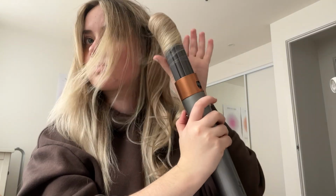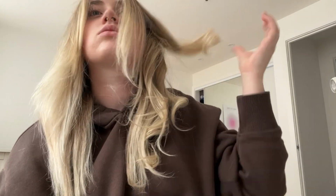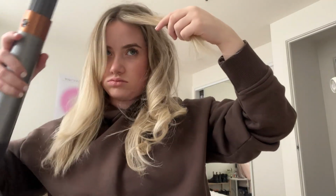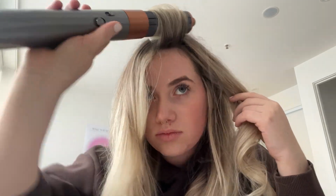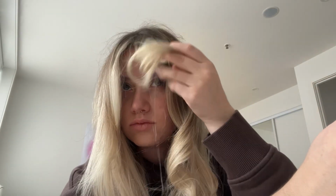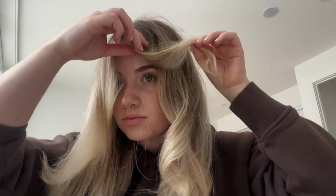So then to style the curtain bangs, I'll separate the front section of hair that I want to use for my bangs, and I will wrap it around the barrel, and just hold it there for as long as I can bear, because the heat does get quite hot when it's close to your head. And then I change it to the cold shock setting for a couple seconds, and I spin it around, take it out, and adjust it with my fingers to make it how I like. But I have found the more you fiddle with it and touch it, the worse it looks. So yeah, it kind of depends.